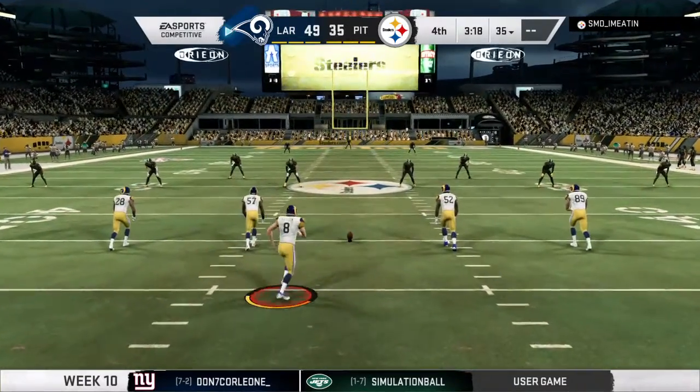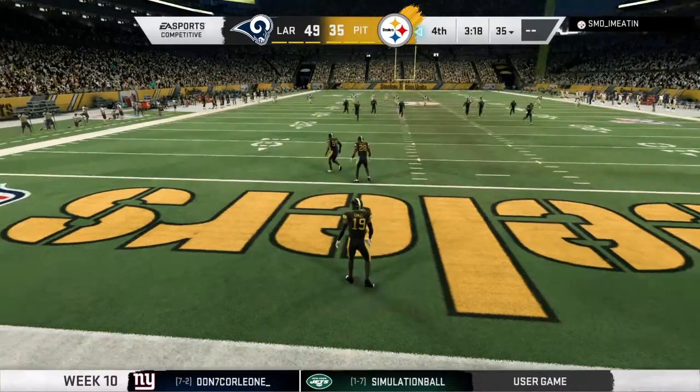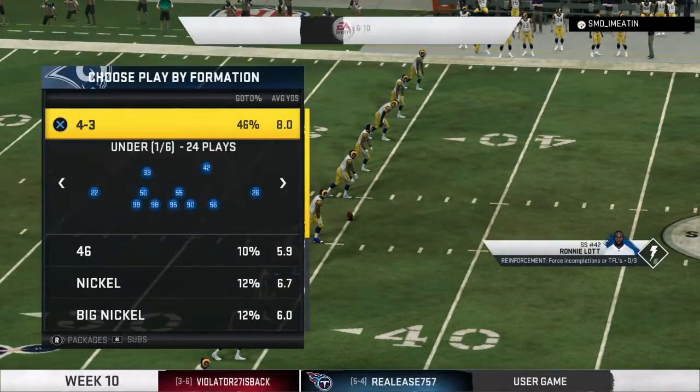Following the touchdown, ready to kick it away is Carlson. And that'll carry over the back line of the end zone for a touchback.